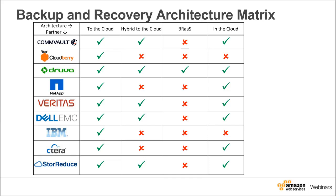And then the third obvious thing is that there's only one check mark for backup and recovery as a service, and that's Druva. And Druva really stands out among backup and recovery solutions. And the primary reason it stands out is because it's all in on AWS, which means everything that you do with Druva is talking to AWS, and that has provided for them a very quick time to market because they've been able to capitalize on the security and scalability of AWS managed services.